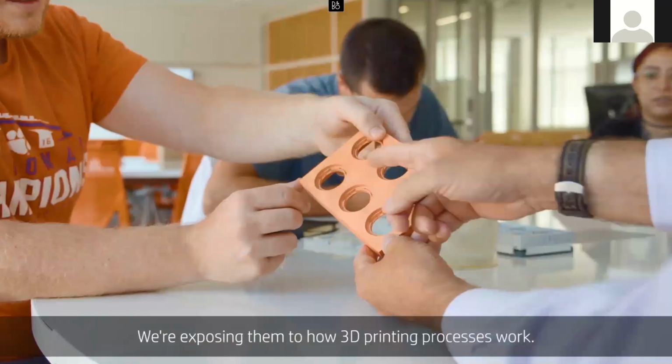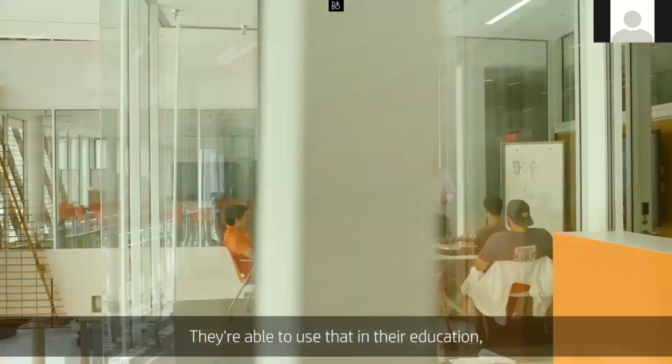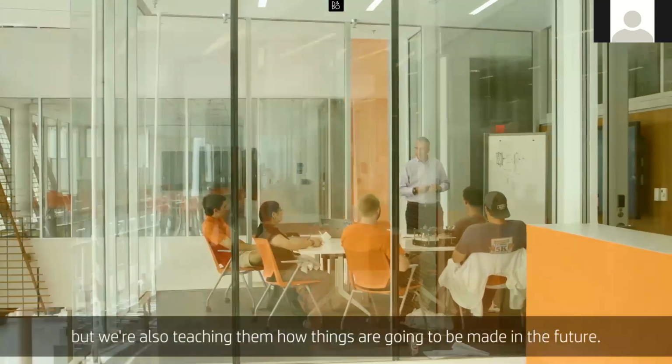We're exposing them to how 3D printing processes work. They're able to use that in their education, but we're also teaching them how things are going to be made in the future.